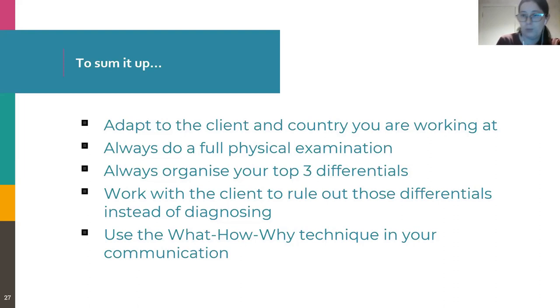And whenever trying to communicate with the owner, follow these three principles. Explain or try to explain what is going on or what you want them to do, how they're supposed to make it happen, and why you want it done. And this works for everything. It also works for prescribing medication, for instance: why you want them to cage rest if they're limping, what medication you want them to give, how to apply the eardrops. It works for everything that you do in practice as well. Okay.